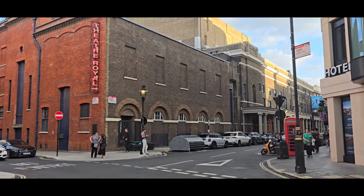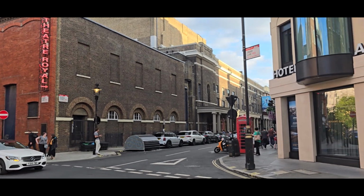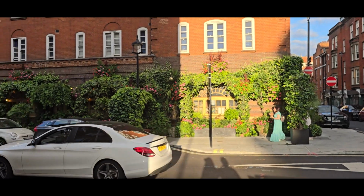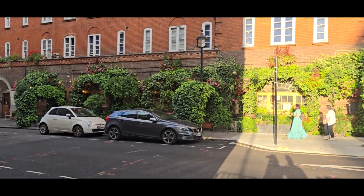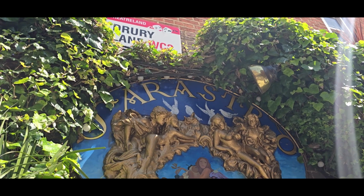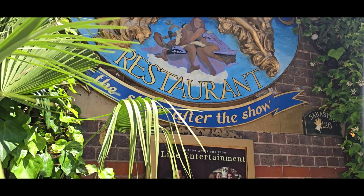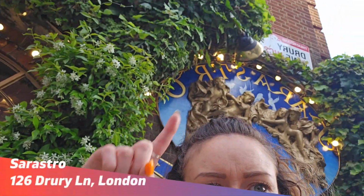So we're just opposite the Theatre Royal, or the side of the Theatre Royal anyway, and this is the restaurant that's been recommended. Sarastro or something like that. I'll drop it in. Yeah, that's where we're going to go. We're going to give it a try. So this is the restaurant, Sarastro, you see it? On Drury Lane, opposite the Theatre Royal, and I think they do a theatre dinner menu as well, but we'll see what they've got when we get inside.